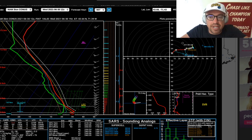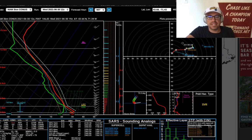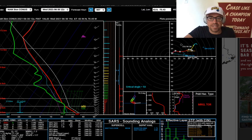It does look like a straight line hodograph, but the potential of a due easterly storm motion here at about 30 to 40 knots could squeeze out a little bit of storm relative helicity there, about 160 or so in the 0 to 3 kilometer layer. But that's a borderline hodograph for supercell storms and tornadoes, which is why there is that 2% risk up here for these storms. Those storms will form off to the east across central and southern Maine as well.